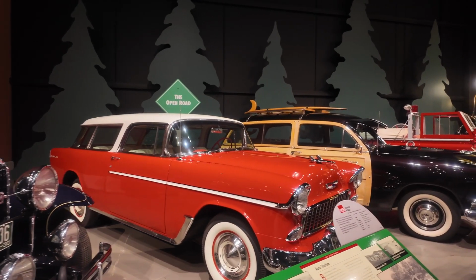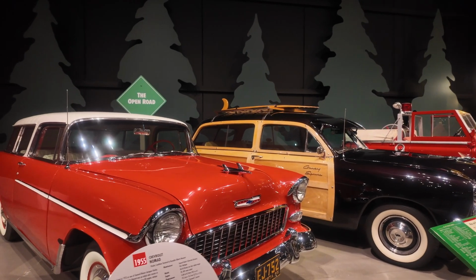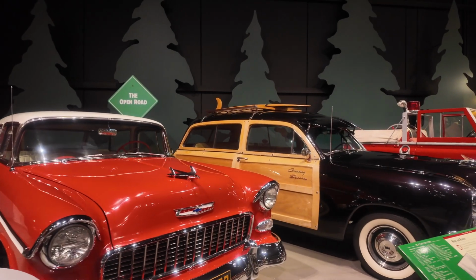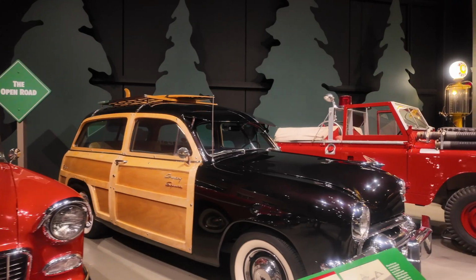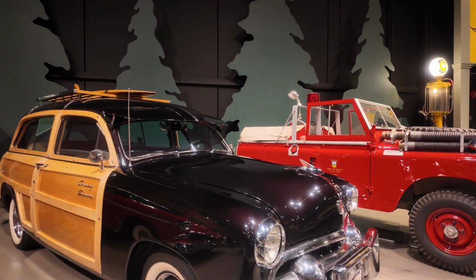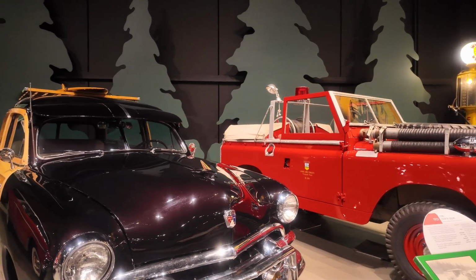Here you go, Dad. 1955 Chevy Nomad. Probably not the right year for my dad. Who knows? Still a beauty. And then we got a Ford Country Squire.